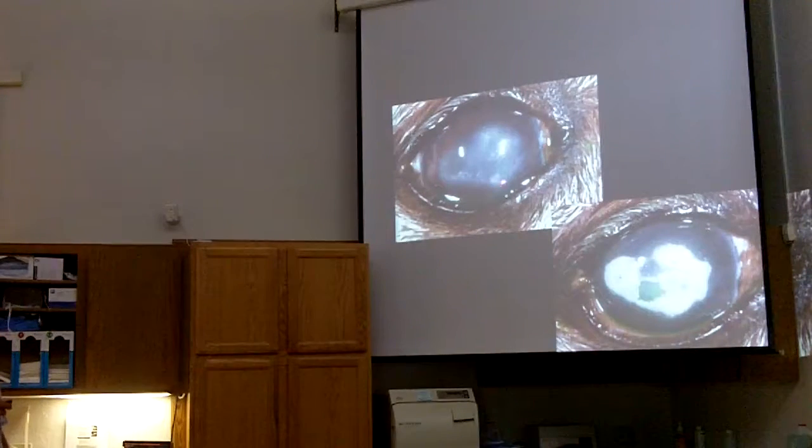This is an example of mild mineralization of the cornea, and this is more severe. In this eye right here, we're probably going to have to diamond burr anyway, so we're not going to bother talking about pred. But that's a drug I'd be less likely to use in this scenario.